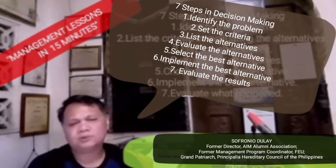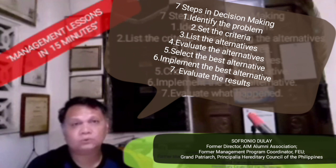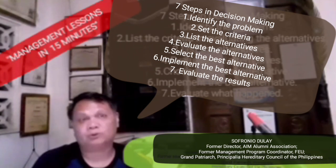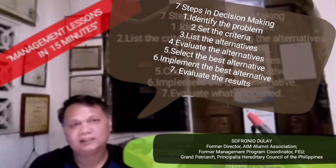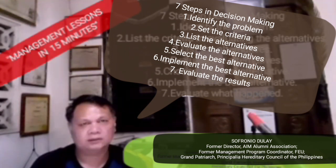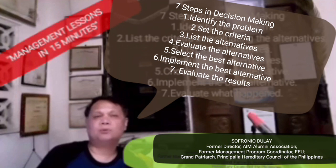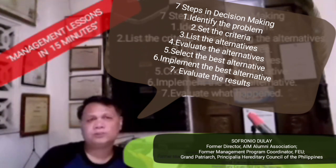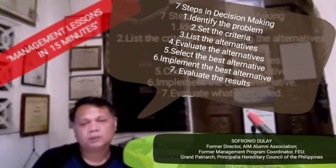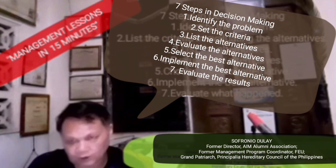Okay. Now, the next step is set the criteria in evaluating the alternatives that will be used to solve your problem. Now, setting the criteria is very important, because if you don't set the criteria, any alternative will do. Now, if you set the criteria, these alternatives will be screened through those criteria. So therefore, criteria is important. Now, what's the basis of the criteria? The basis of your criteria is your value system.